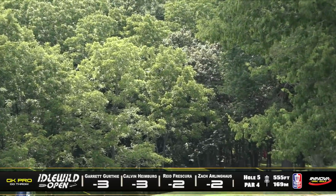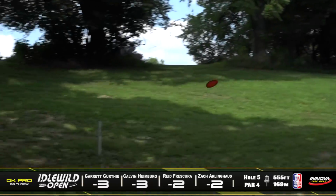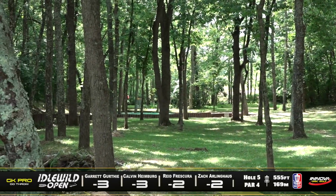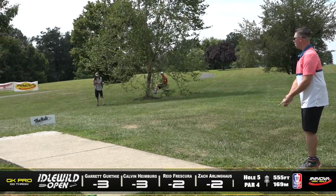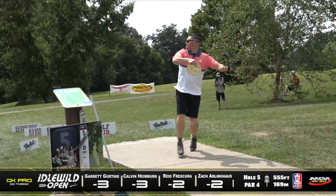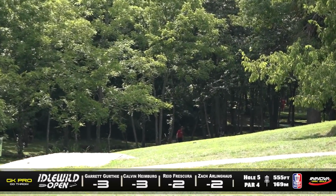Yeah, the green is so small and there's so many trees in the way that you have to be as close as possible. Zach throwing a really solid shot right to that oak tree, like you said, and definitely some work left, but very manageable from there. Yeah, that's a pretty ideal tee shot. The worst mistake you can make on this hole is just yanking it over to the left just enough to go OB, and this might is gonna be huge.